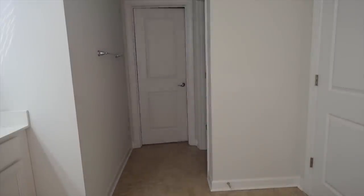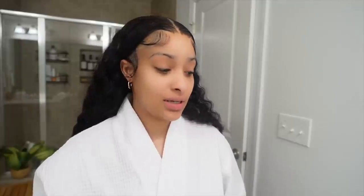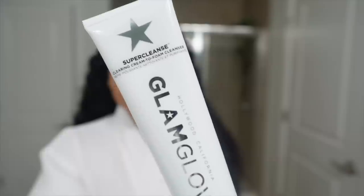So after my shower, I went ahead and switched into a robe so we could do some skincare. Okay, so I just went and grabbed a whole bunch of skincare products from some of my PR packages. And instead of doing my normal skincare routine, we're gonna try out these products and see what they're hitting for. I've shown y'all my normal skincare routine multiple times, so I was like, let me try some new products today.